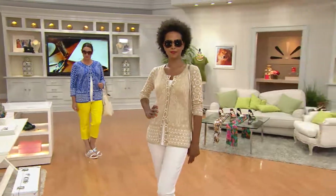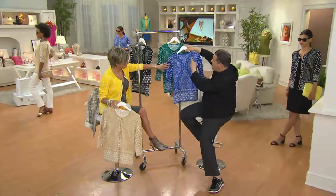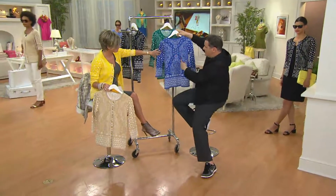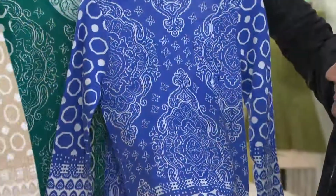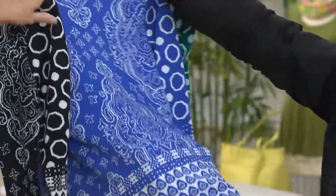Look at what it has. It has birds in it. I mean, that's giving me either fleur-de-lis or little birds in flight. Am I right about that? It has this wonderful sort of look.